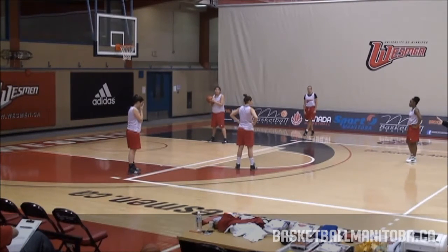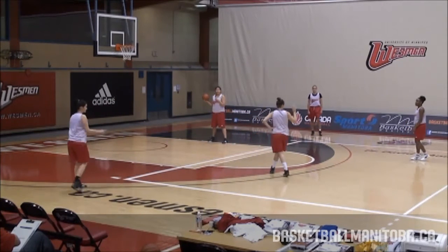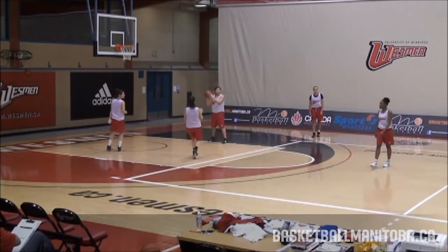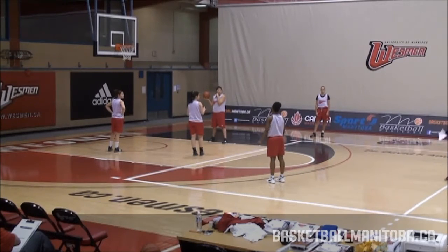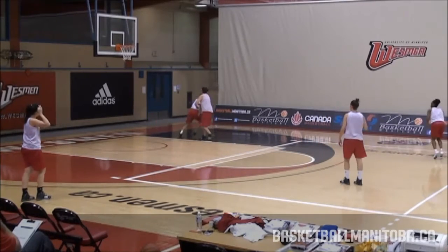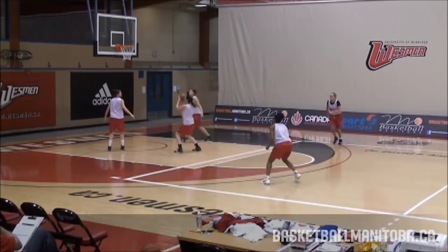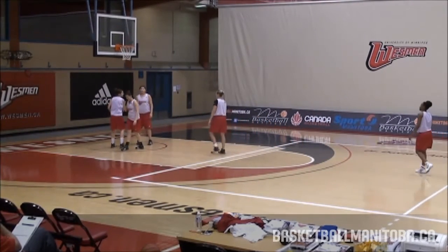Off her, we have what we call a flash and dive. Rewind. Who's diving? Target hand on the edge of the board. Dive, good. Dive and a flash. And Britannia's floating to the shooting spot. Okay, let's go through it. Out of that, anytime we make a post entry, our kids are always looking to flash and dive off a post entry. If there's a double on the post, somebody will be open.